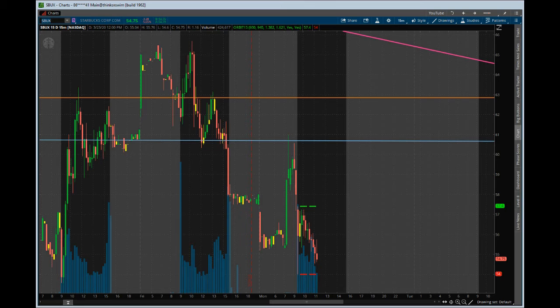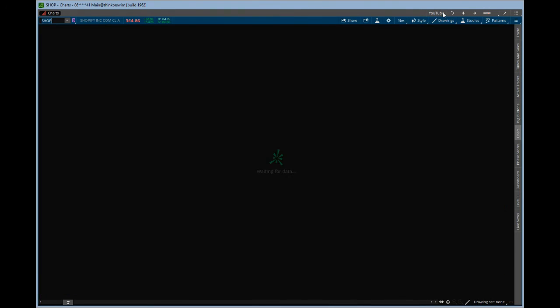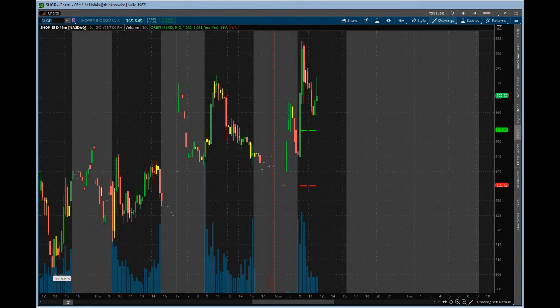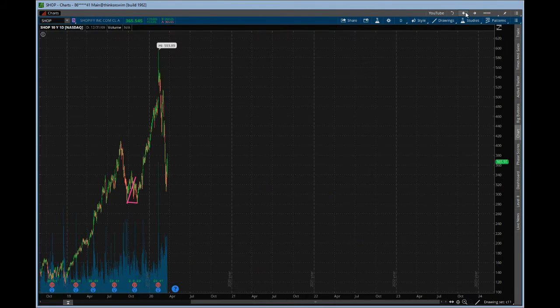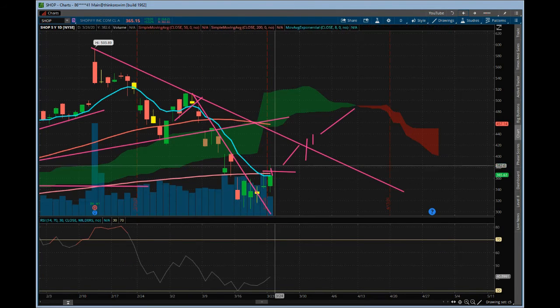A couple of chart requests out there. Appreciate everybody when you send those in. We've got Shop on the radar here. Shop was one of the real strong ones this morning as it got through its pre-market high. It gave a big bounce out of the 15 ORB and the pre-market high this morning. That was great. Let's take a look at the daily chart and see how it's setting up. I'd like to see it close strong with some good volume over this 200-day moving average to look for a potential follow-through on Shop.